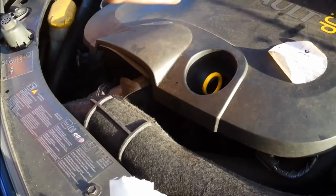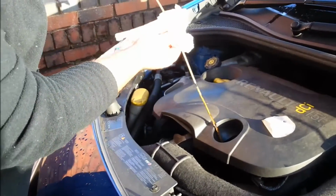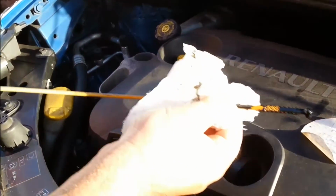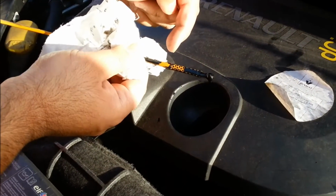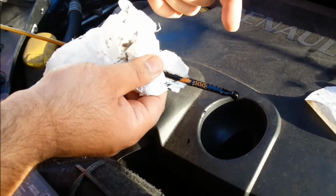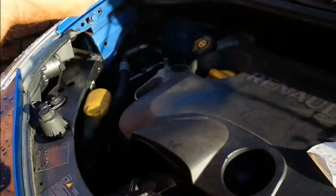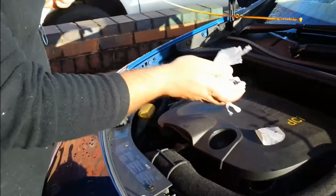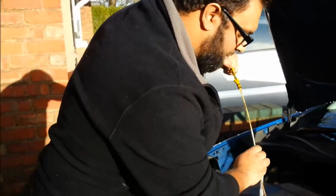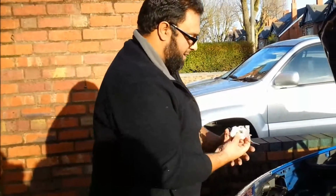We'll leave it for a second until it gets a fresh reading. We'll pull the dipstick out, this time being very careful. Now, if we look at the oil levels, that would be minimum, that will be maximum. The oil level is between those points, so it is in an acceptable area between the minimum and maximum levels. Wipe the excess off again. And again, these dipsticks vary from car to car, different types of dipsticks, some metal, some plastic. Renault went for the plastic version.